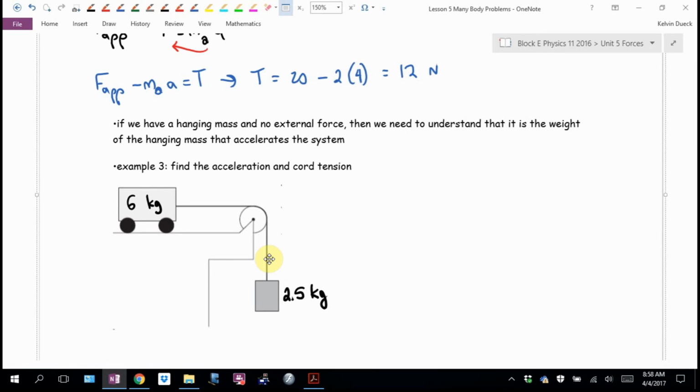It says find the acceleration and the cord tension. Okay. What's our strategy going to be? We're going to find the acceleration first by writing a big equation for everything. And then we'll go look at individual masses to find individual forces like tension. Okay? Good? Here we go.